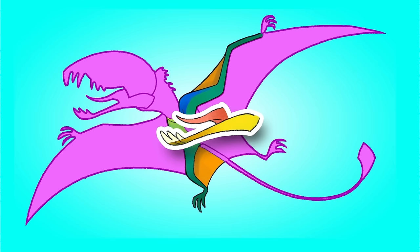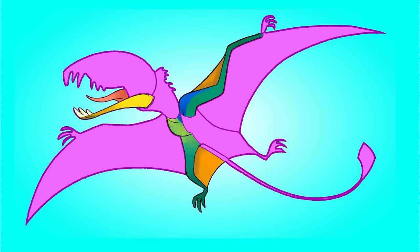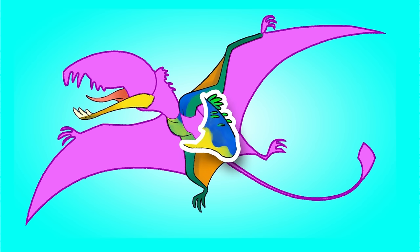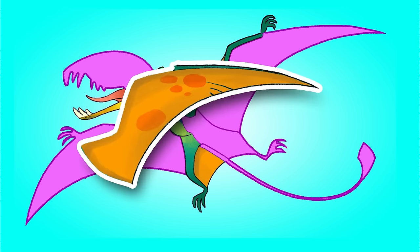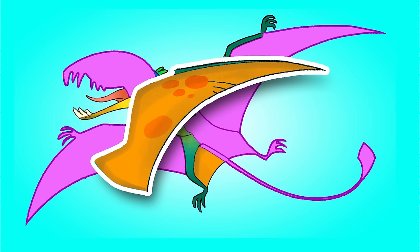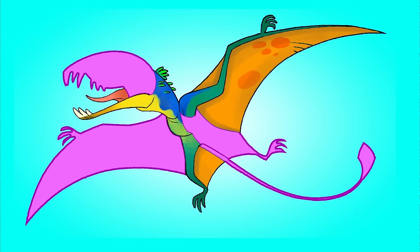Ooh, that must be part of its beak. Look at those sharp teeth! I think he could give you a nasty bite! What kind of piece is this? Oh, it's its neck! Ooh, and this must be its hand! Look at how tiny it is! I wonder where this piece goes. Oh, look! I think it's a wing. This must be a flying dinosaur.